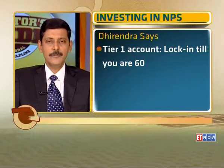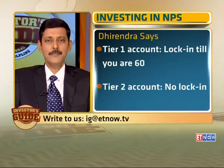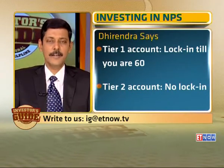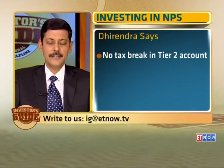No, simply because all your contribution in the Tier 1 account stays in the Tier 1 account. You can't take it out till you attain the age of 60. Your Tier 2 account is like any other savings bank account. You can put your money in anytime and you can take your money back anytime. Tier 2 is nothing but a parking ground into an equity fund or a government securities fund or a corporate bond fund, which you can take out anytime, and it is not necessarily targeted towards retirement. So there is absolutely no tax break. It is just an add-on for savers to save their short-term money as well once you open your NPS account. So that is why there is no tax break on that.